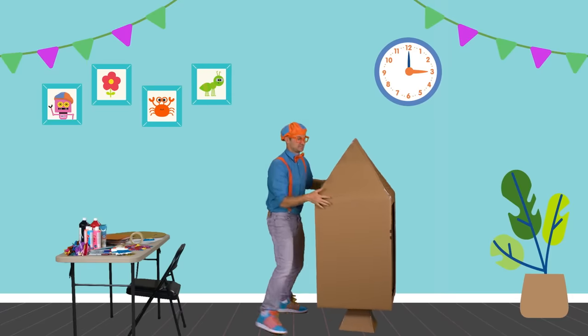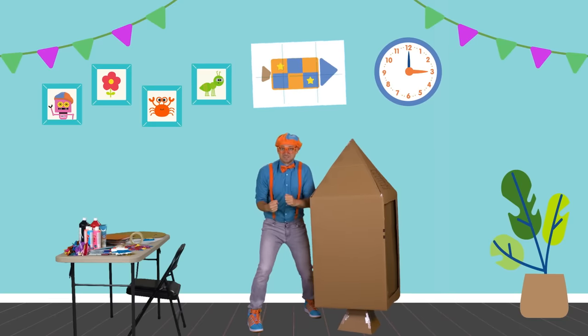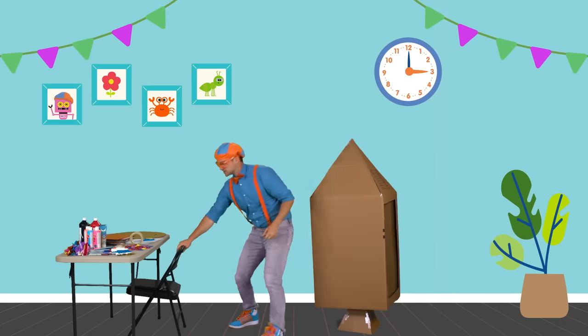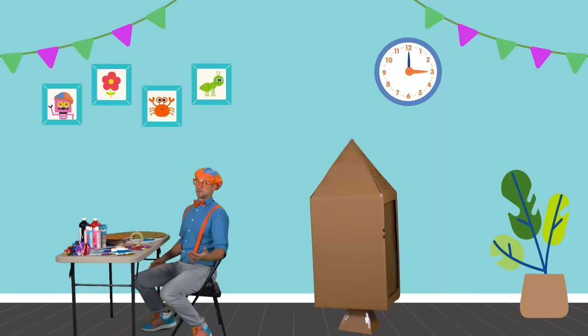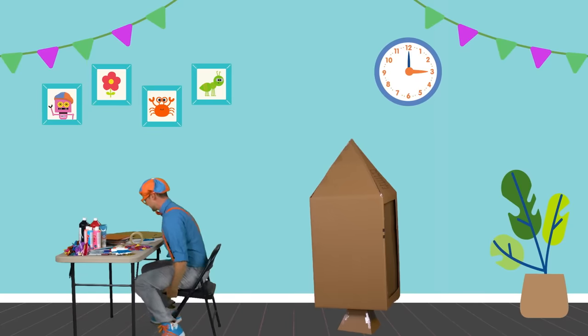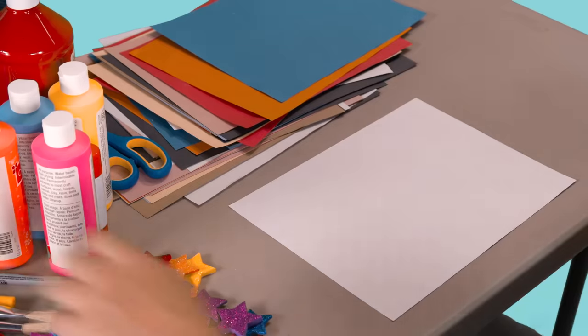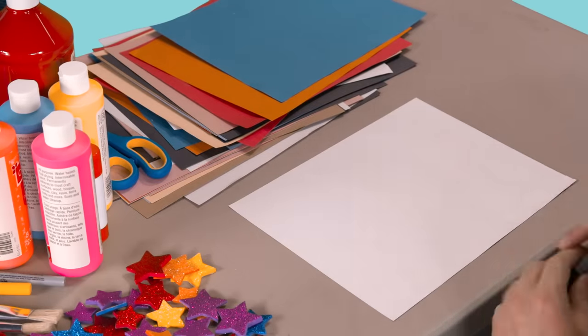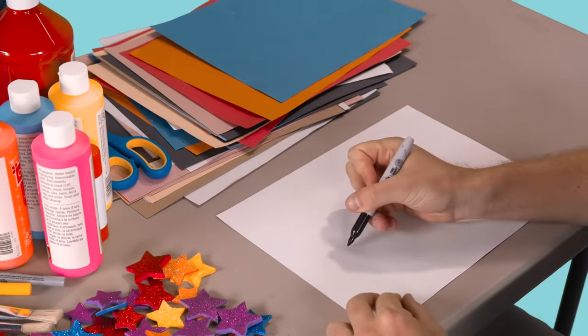Now it's time to design our rocket ship. I am so excited. This is one of my favorite parts. So, the first step to design is to have a plan. So let's take this white piece of paper right here, and let's draw the rocket ship. The first thing you need to do is plan how the rocket ship is gonna look. So let's draw the rocket ship.